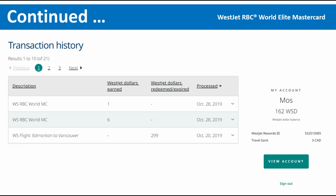We recently took advantage of this. In fact, recently I booked a trip to Vancouver. I wanted to bring along my fiance as well, so we took advantage of this. We used my saved WestJet dollars and also used the companion voucher. Because Vancouver is only in Canada and we wanted to travel from Edmonton, we paid the $99 fee plus the taxes for my partner, and for myself, I used the WestJet dollars.